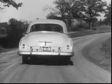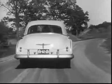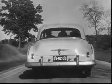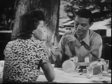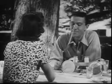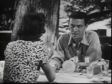Softer rear springs with a shackle designed to give just the right spring tension for a comfortable ride, whether it's carrying 1 passenger or 5. So that's why the car seems to ride the same whether I'm driving alone or with the whole family. That's right, but there's even more to our new Chevy's riding ease.